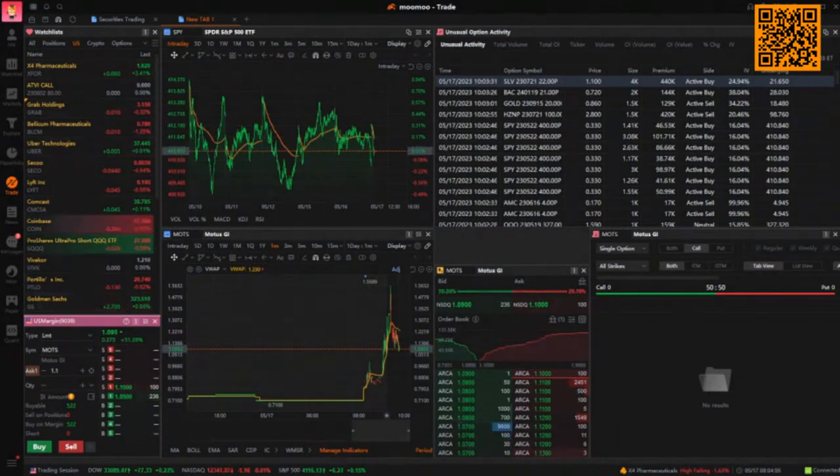Right here at 107. If this bid gets hit into and holds, that might be a good catalyst for a swing back up. You can see there's also a big ask here at 111. So one of these blocks is going to have to fall to determine the next direction, in my opinion.